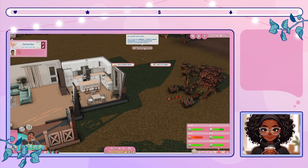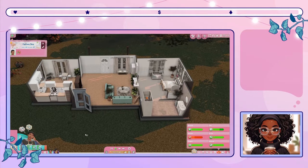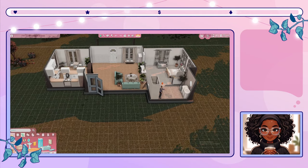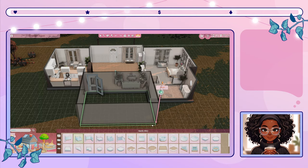Use lawnmower. Outdoor activities section of build by catalog. Oh, that's going to take some time. Okay, I have an idea of where we can put the extra room. I'm actually going to build the extra room right now. I'm not going to put anything in the extra room yet, but I think I'm just going to build it right here.